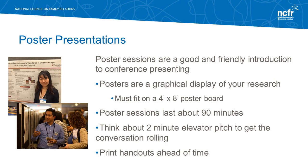A couple more helpful notes would be to remember to print handouts ahead of time, before you get to the conference. On these handouts, you can prepare an executive summary of your presentation, which is going to be necessary because there is no audiovisual equipment that can be used during a poster presentation. Handouts can also include any references that you couldn't fit onto your poster, as well as your own personal contact information. And it's also a good idea to have business cards right next to your poster that you can pass out to people who might have more questions or want to network with you later on.